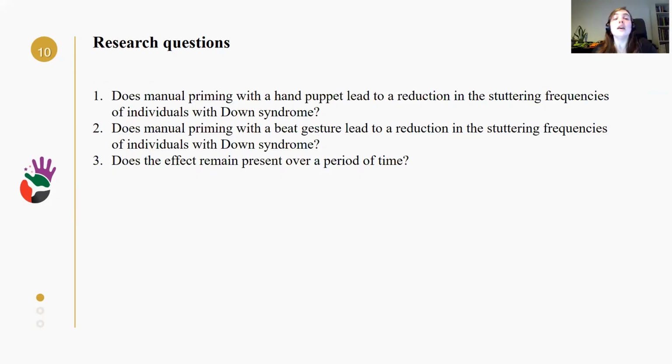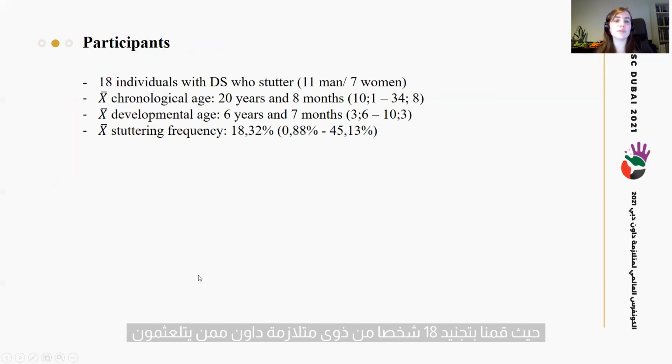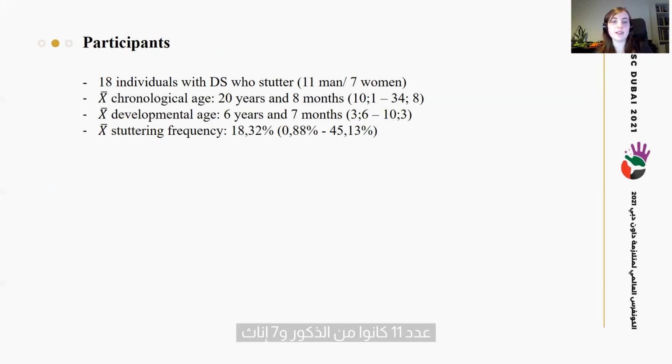To examine this, we conducted an experiment. We recruited 18 individuals with Down syndrome who stutter, of whom 11 were male and 7 were female. They had a mean chronological age of 20 years and 8 months and a mean developmental age of 6 years and 7 months. Their mean stuttering frequency was 18.32%.